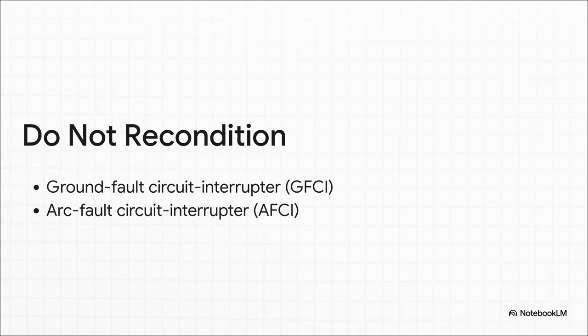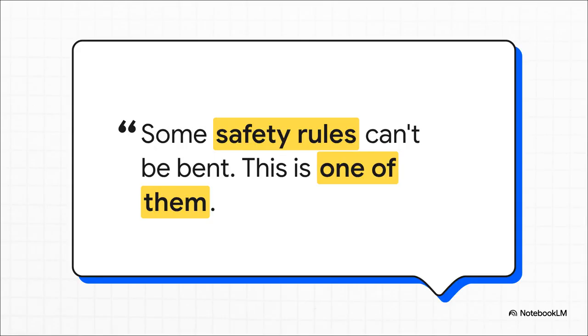The code gets super specific and calls out two types of devices that can never be reconditioned. First, the GFCI, or ground fault circuit interrupter. You've seen these. They're the outlets in your kitchen and bathroom with the little test and reset buttons. They protect you from electric shock. Second is the AFCI, or arc fault circuit interrupter. This is usually a circuit breaker that helps prevent electrical fires. These two are so critical that they must always be new. And that really just says it all, doesn't it? In a world of complex regulations, this is a simple, hard line. For the devices designed to prevent shock and fire, there are no second chances, no refurbished parts, period.